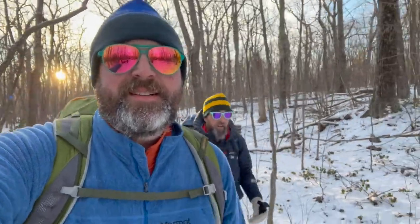Just past the old Kaaterskill Hotel site, we are now on our way to Boulder Rock. And Mo is trying to get in the shot. There he is. As you can tell, the sun is getting a little bit lower behind us, so we are just gonna boogie along. It's more or less flat all the way to Boulder Rock and then over to the Catskill Mountain House site. And then we're gonna take the road back to the South Lake Dam.